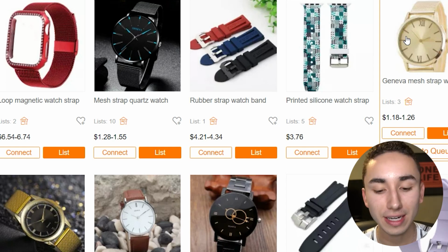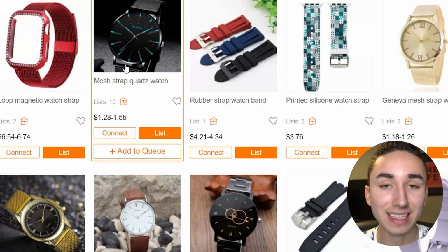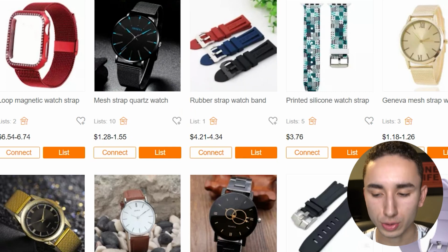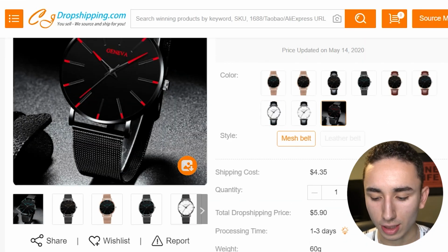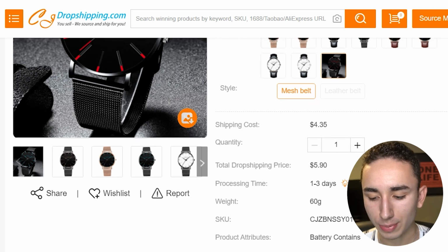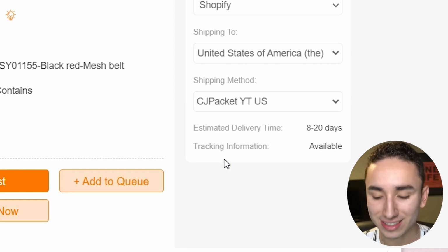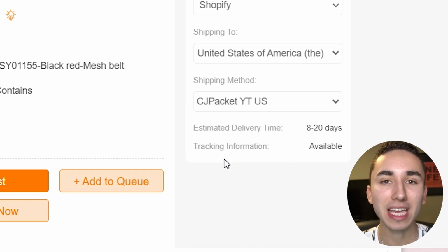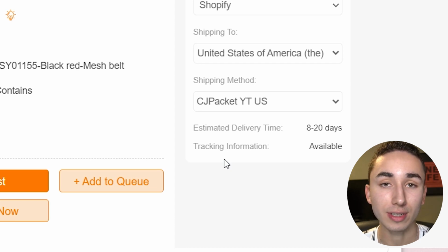So if you can't find USPS shipping on AliExpress, hop on here, look for your product. Now, in this case, I'm having a little bit of trouble finding the Apple Watch strap. So let's say I'm selling this quartz watch. So I click onto the product page. This is what we're seeing here. We're gonna click on this black watch design. And when we go down to shipping method to the United States, you can see YTUS, which is UniExpress, 8 to 20 days. So 1 week to 2 week shipping times, even if you have no orders at all. So again, this is a great resource if you're looking for the best supplier.